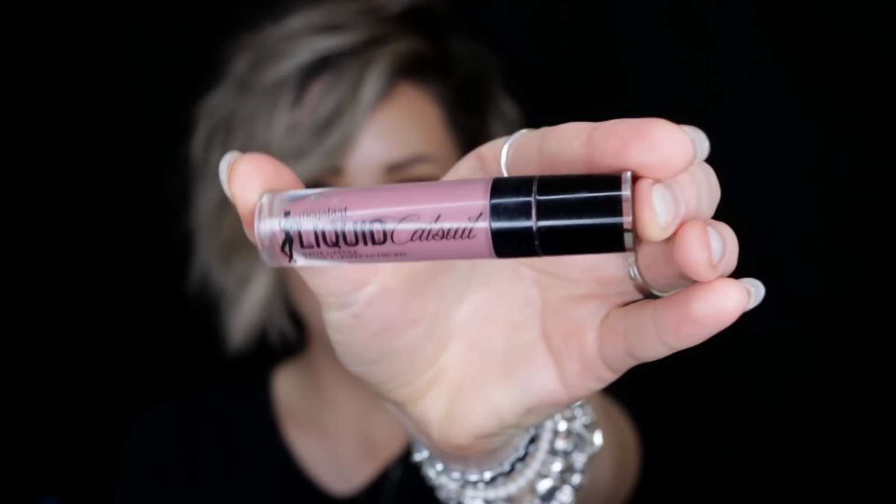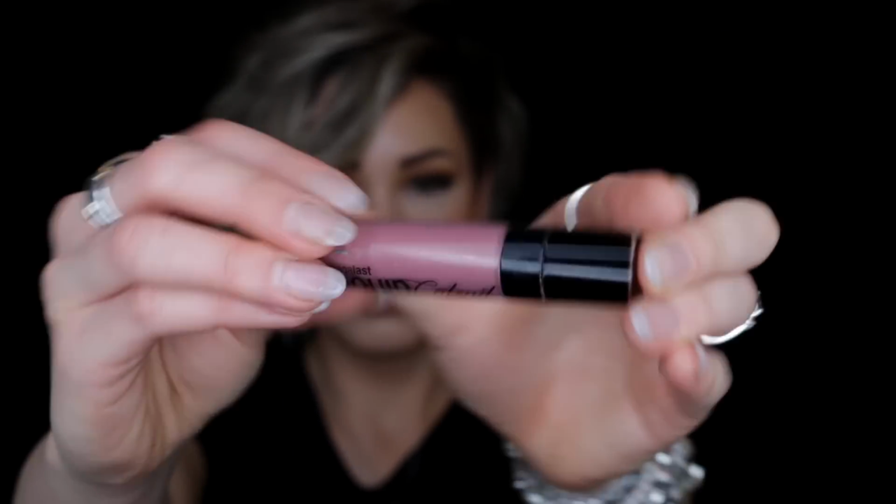I do like the Wet n Wild Mega Last Liquid Catsuit Matte Lipstick. Wow, that is a very long name. I do like this formulation. It does dry out a little bit though, but the color that I really like is Rebel Rose. I think that is it. That is my favorite makeup.